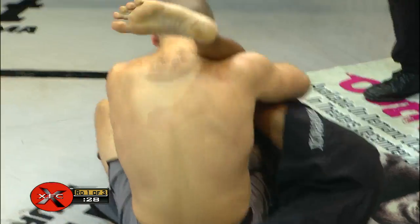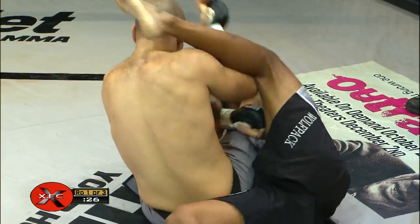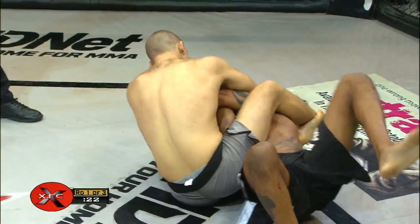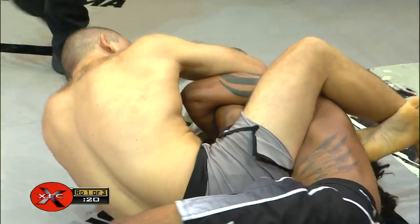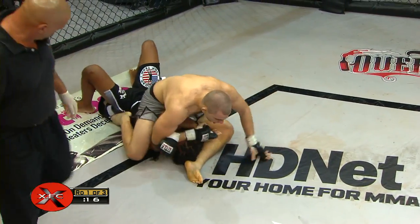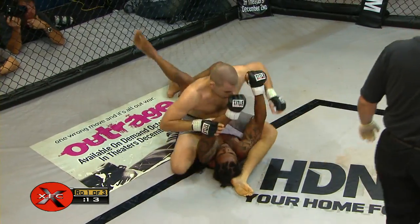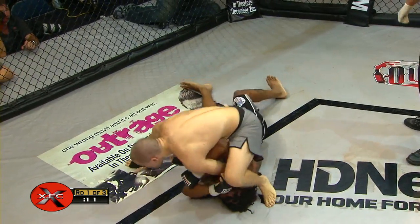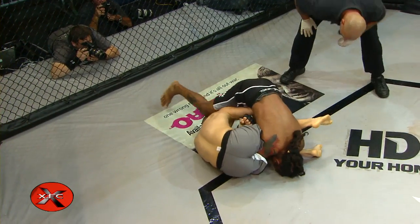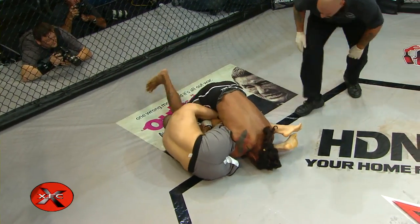Now he'll take his time. He just needs to take his time, slow down a little bit. He's got the position. If he rushes it, he'll lose it. 20 seconds remain for Tony Christodoulou to find an armbar submission here in the first round. He's been setting it up for a long time. And back to full mount. Lutchmedial tries to buck him off. Armbar attempt again here from Christodoulou. Can he sink it in the dying seconds?